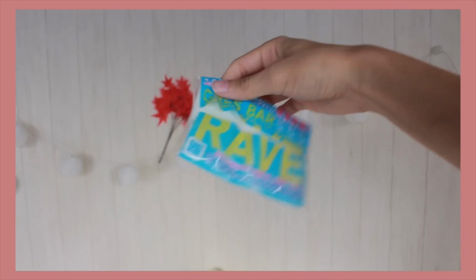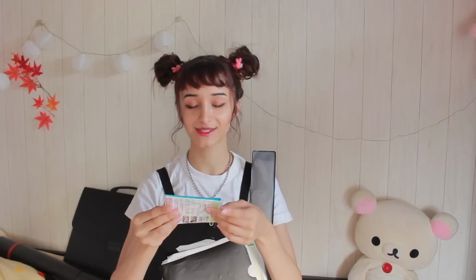Then I've got some tissues. In Japan, I don't know what it is, they'll just be handing out these free tissues. So I don't buy tissues, I just collect all these bags of free tissues. But I think it's used for advertising. Very funny way of advertising. And this is for a girls bar rave, which is exactly my kind of scene. I'm allergic to dust, I'm allergic to pollen. You guys already know this because I complain about it all the time, but I always have to have tissues with me, otherwise I will be a mess.